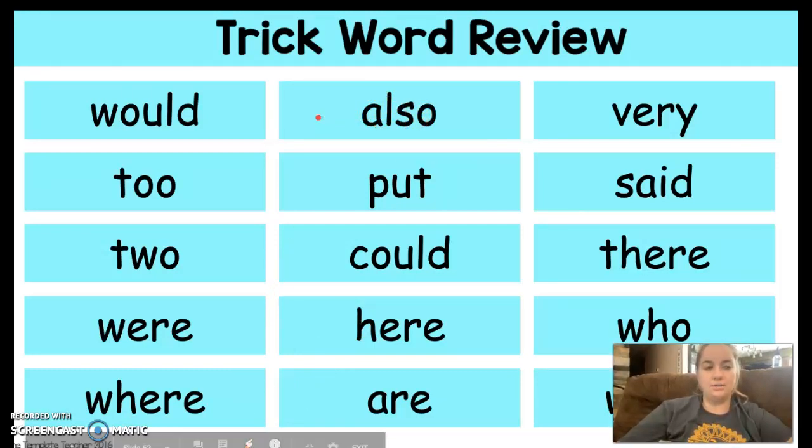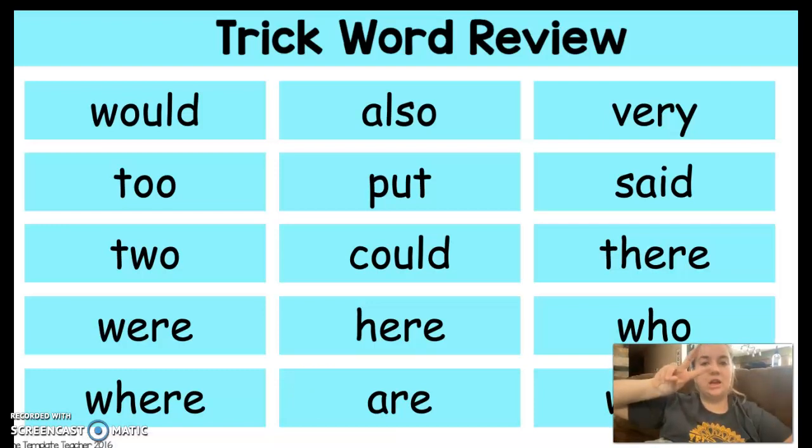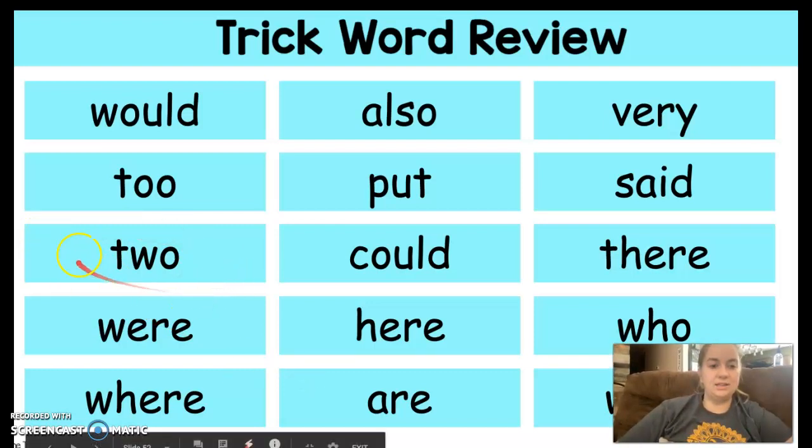Find R. That's down here. Find two like the number. Which one means the number two? This one does. Good deal. Find said. All the way over here. Find here. Right here. Find where. Good deal. It's right down here.